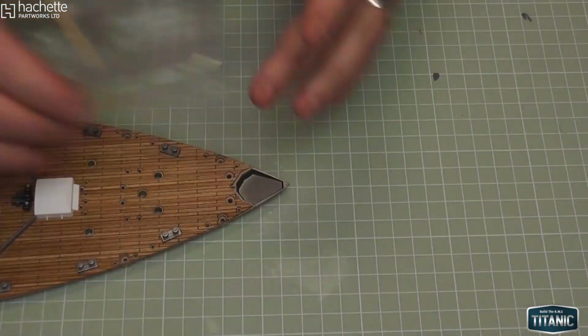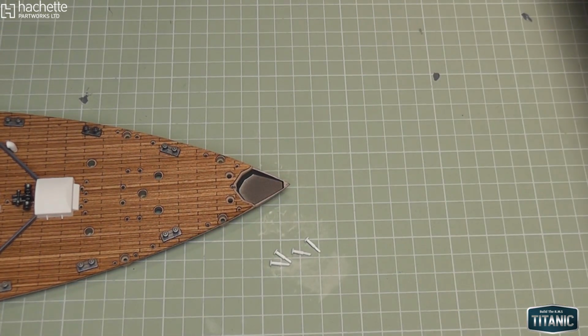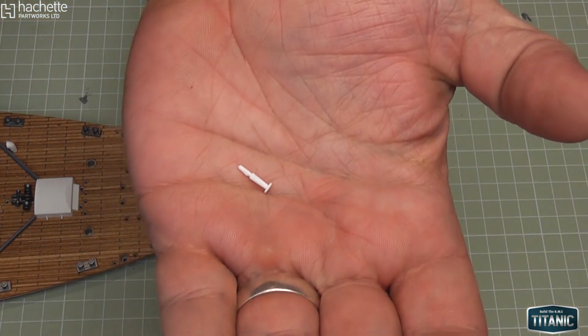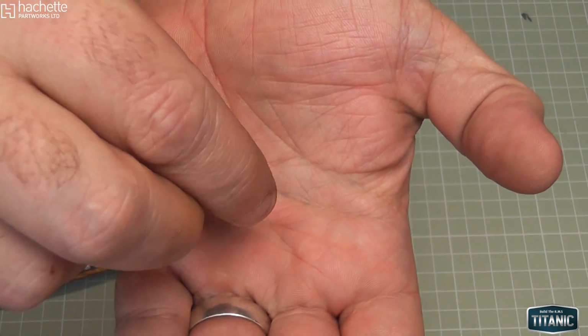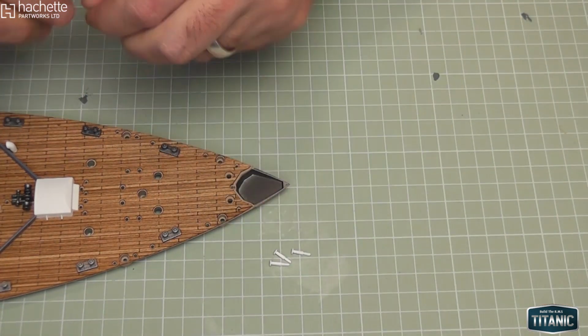Okay, so we do not need the glue anymore, so we can get rid of that. But we are going to need these little ones here. So it does give us an extra one of these. So these are steam valves, and it only asks us to use 4 of them. So keep one safe because you never know.